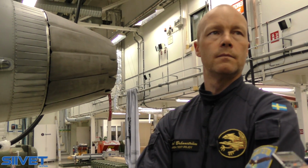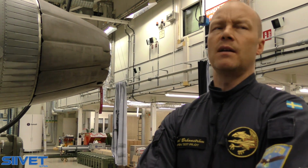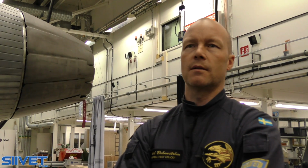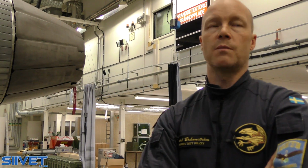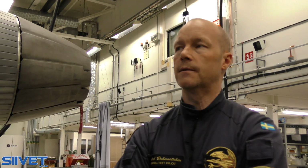Can you do supercruise with maximum weapon load? Well, we need to find out. I mean, with maximum weapon load, we sometimes have some really big things under the wing, producing humongous drag. But we have supercruise capability to some extent, and with some sort of weapon load. For sure, we have. But to just say yes to that question, I'm not able to say that.